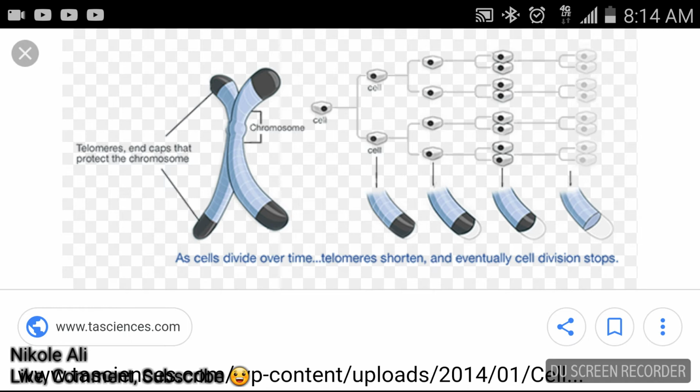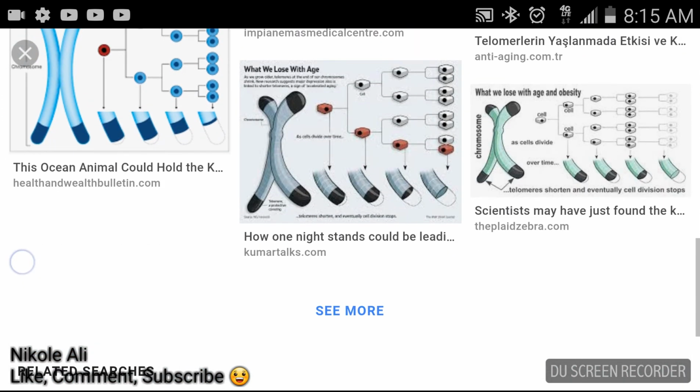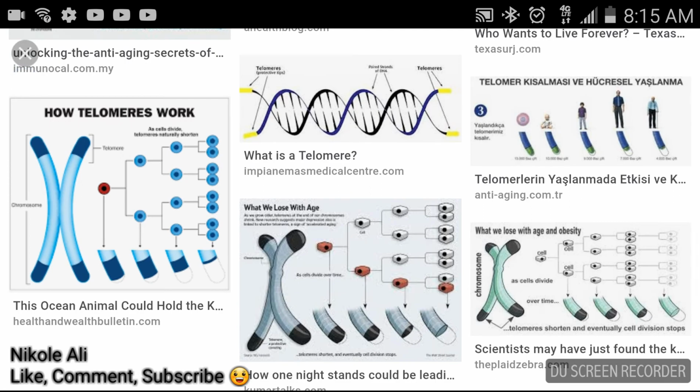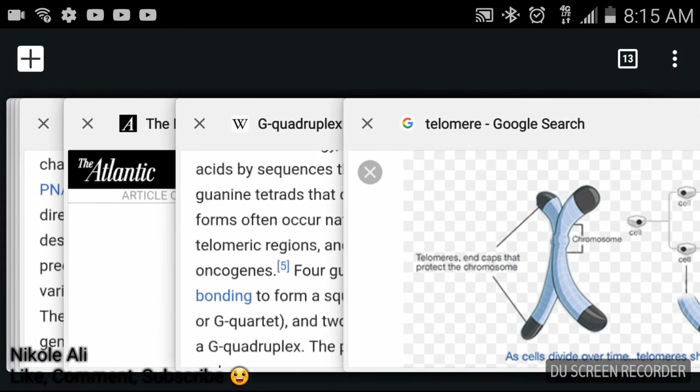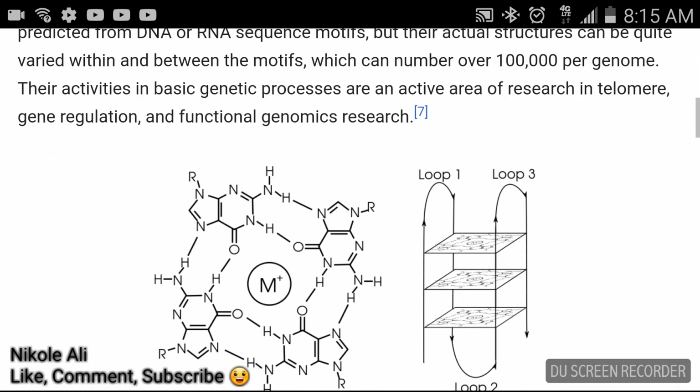So this shows one cell dividing and becoming 2 cells, 4, and then going on, each of those cells dividing into more. So 2, 4, 6, 8 cells, and then to 16, 32, and 64, so forth. So as these cells divide, the telomeres eventually get shorter and they stop division. And there's tons of pictures here to show that. They actually say exercise is proven to slow down the telomere shortening. And they've done a lot of exercise studies when it relates to, of course, depression, Alzheimer's, dementia, cancer, diabetes. So this is just important to note what is being studied.